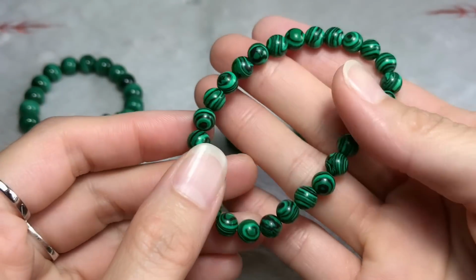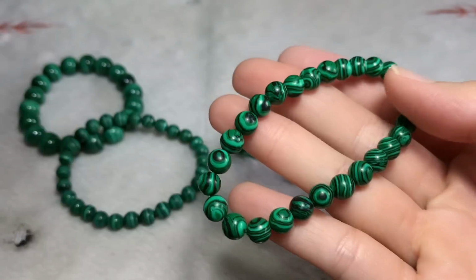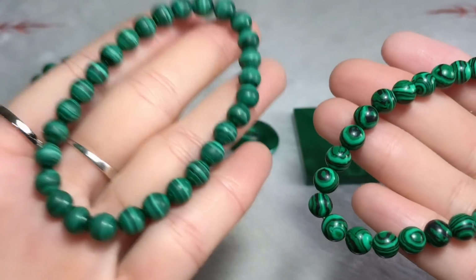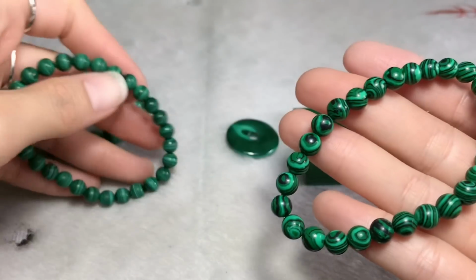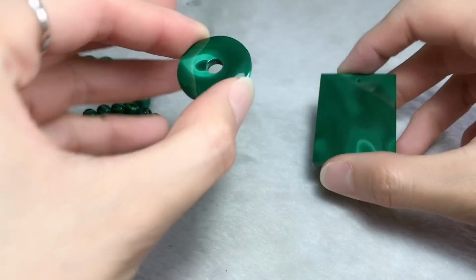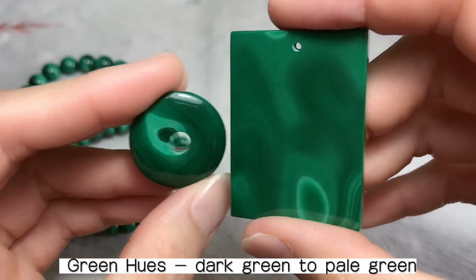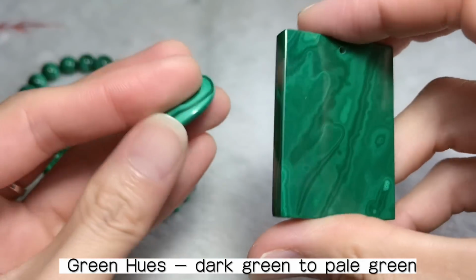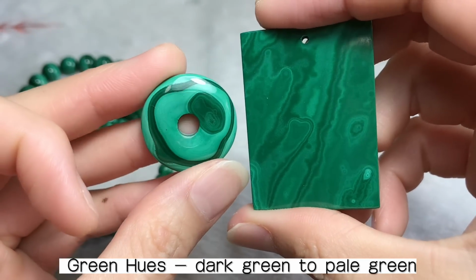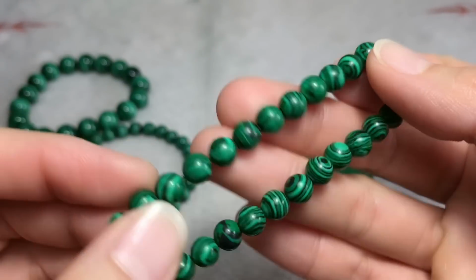Fake malachites are usually made with plastic. It's very light, while the genuine malachite is heavy and cold. The color of genuine malachite has a wide range of green hues, only green, from dark to pale green. No black, no white like the fake one has.